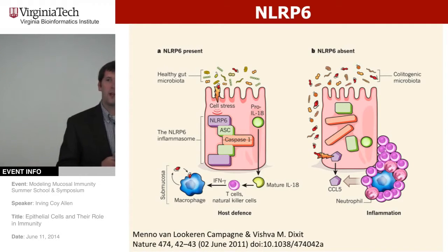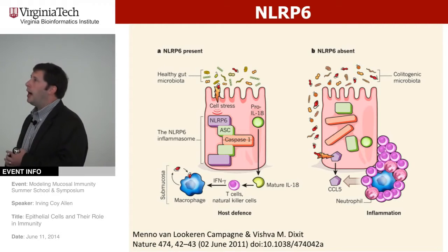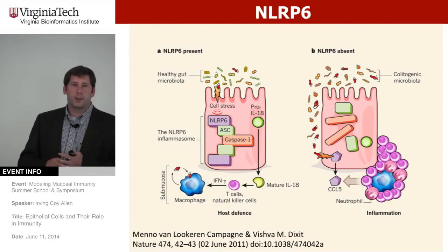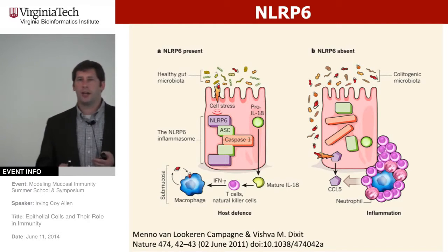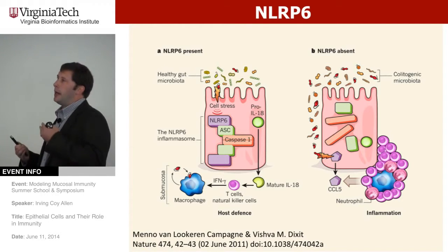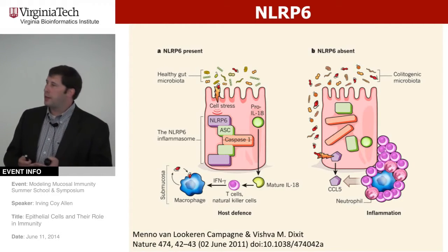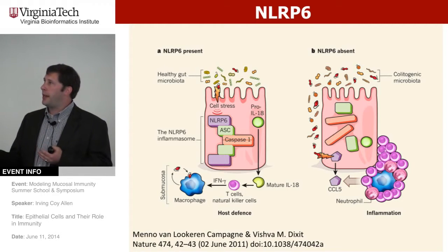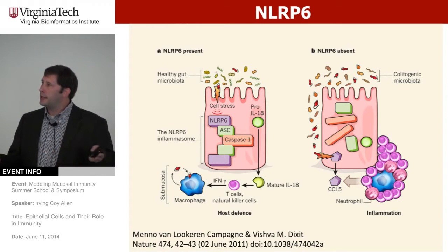NLRP6 is probably one of the best characterized NLRs associated with the epithelial cell process here. The NLR that I work on, NLRP3, is predominantly associated with macrophages. Using bone marrow chimeras, we've been able to look at these different genes in tissue-specific contexts. NLRP6 is expressed in epithelial cells and controls that aspect. Under normal conditions, we have a healthy gut microbiota that engages the NLRP6 inflammasome, which drives mature IL-18 production, leading to interferon gamma. It also drives this regeneration repair process.